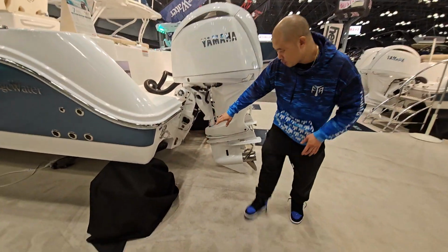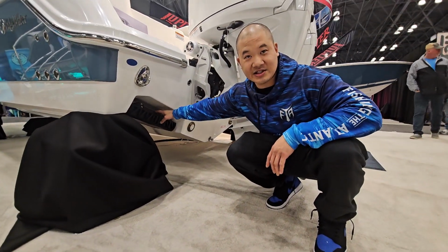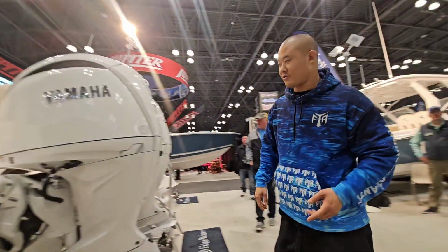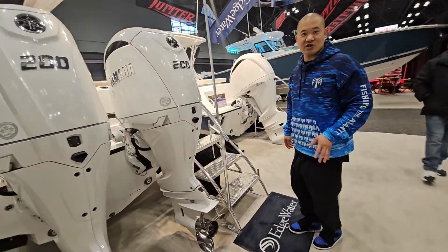Let me show you what I'm talking about here. So this is the mechanism here. Again, this is a Seakeeper Ride. It's expensive technology, but it's a great addition to the boat. Let's take a look on the inside, right? Let's see what this looks like. And again, obviously it's powered with two 200s, so you got two 200s here.